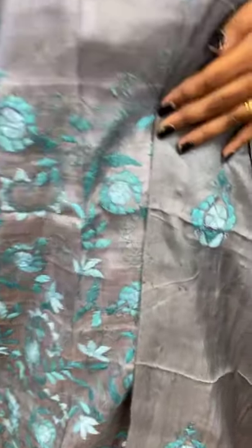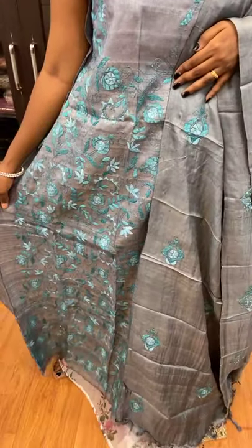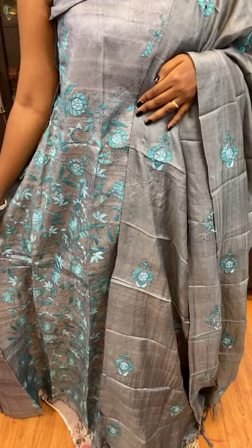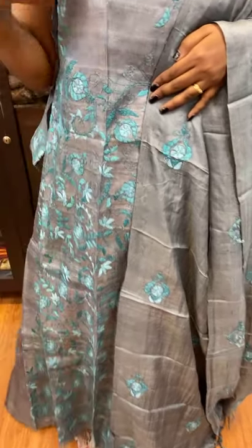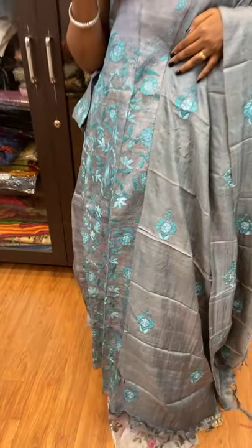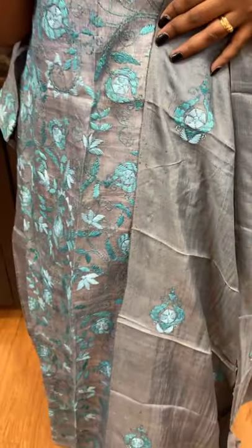Lovely, lovely it is. This is your kurti and this is your dupatta. A very pretty suit, a top with a dupatta. Price is only 5,500. This is also Silk Mark certified because it's pure tussar, hand woven, 100% silk. So grab this beauty as a single piece. Whatever I'm showing, everything is single today. Let me show you another one.